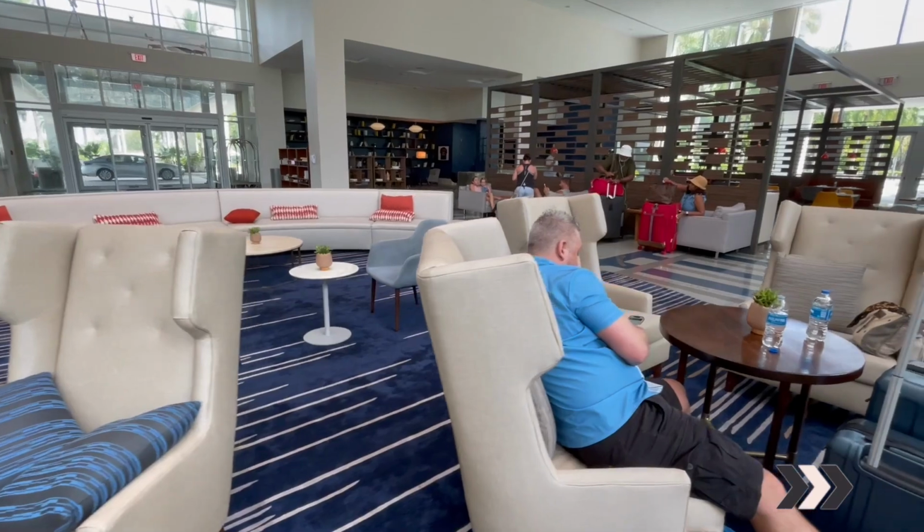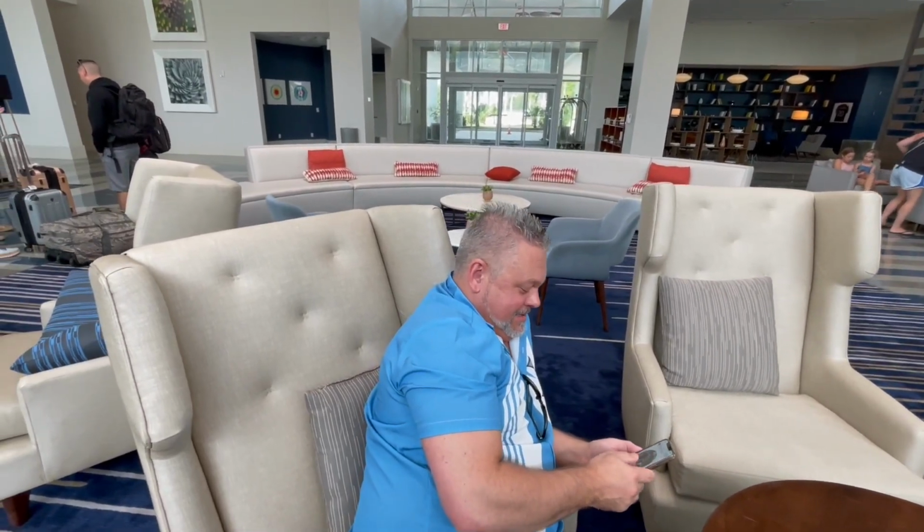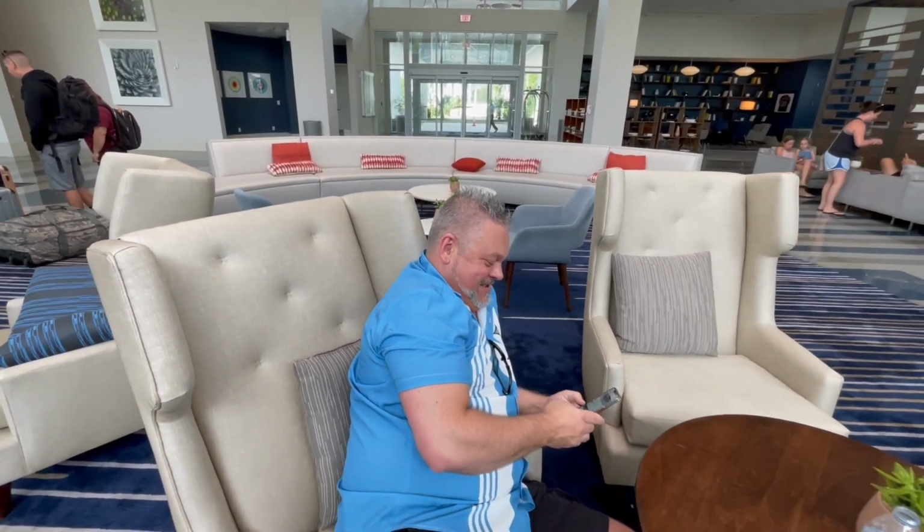And oh, Scott seems to have found himself a spot to relax with our stuff. You scared me. I love scaring him. I don't mean to. It's just, he's easily scared.